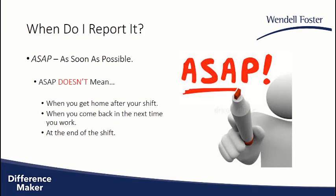This is crucial. Don't wait a day. Don't wait a week. Report as soon as possible. The more you wait, the longer the person could be abused or neglected. But please be careful. This doesn't mean that you leave the person you're caring for in unsafe or unattended conditions while you report it.